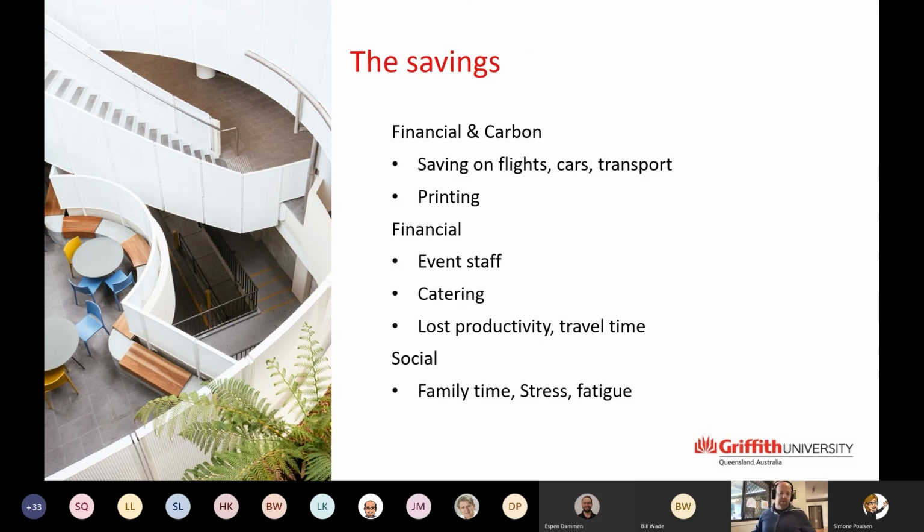Yeah, one minute. Okay, I think I've only got one more slide. Some of the savings are pretty obvious as well. If we're going to conferences, there's an environmental cost and a financial cost and a productivity cost, so that they're not to be lost. Well, I think we're all having a pretty good conference here as well, and we all get to go home in our standard traffic.